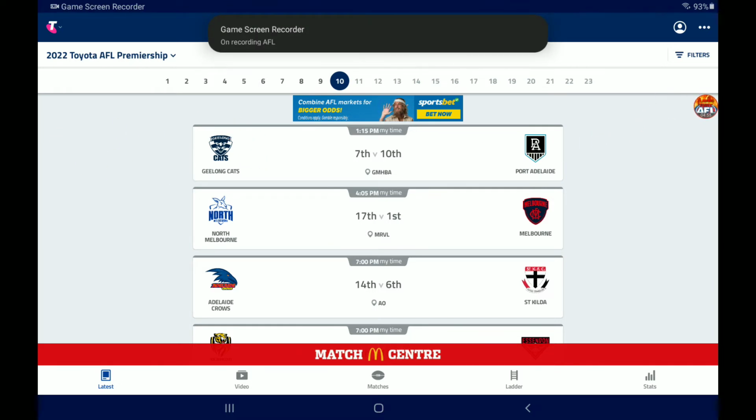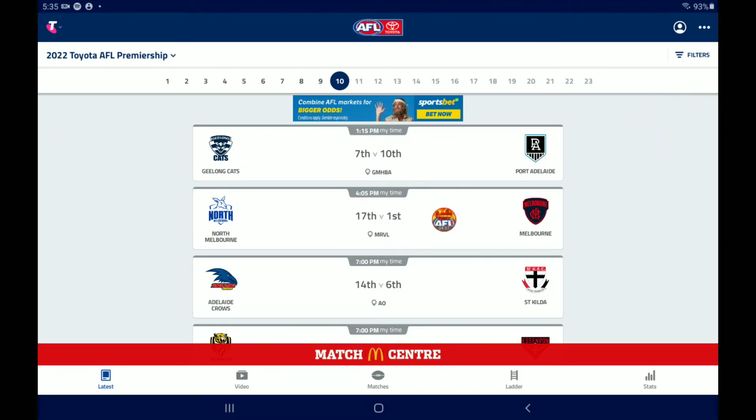Of course, the Cats are 7th on the ladder, Port Adelaide are 10th. Both teams in desperate need of a win. The Cats to try and really stay in touch with the top 4. Otherwise, they'll only just be in the 8, you'd think, on points. And Port Adelaide, well, they can go into the 8 as well.